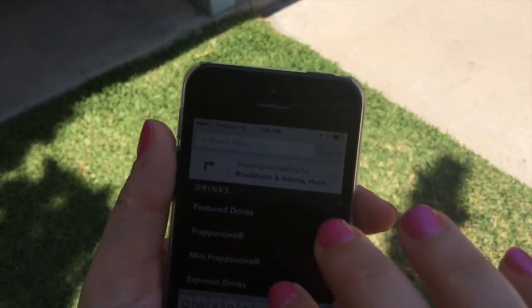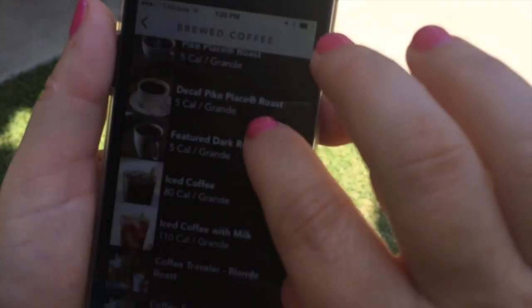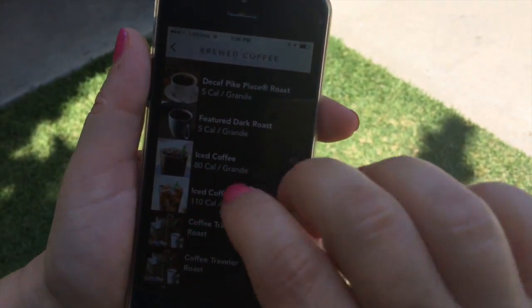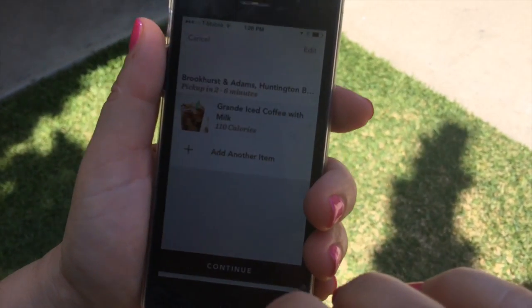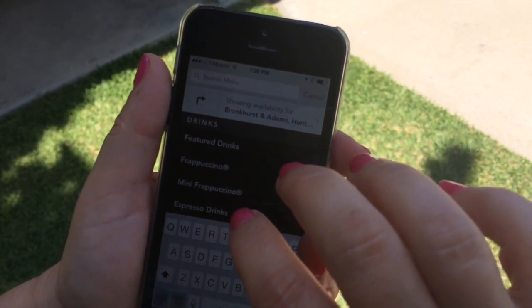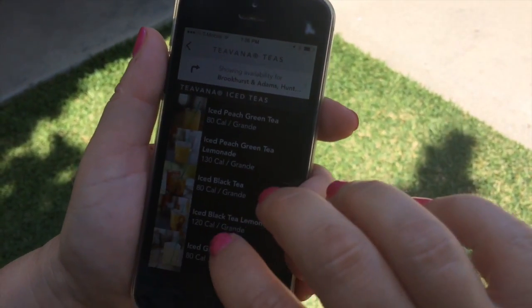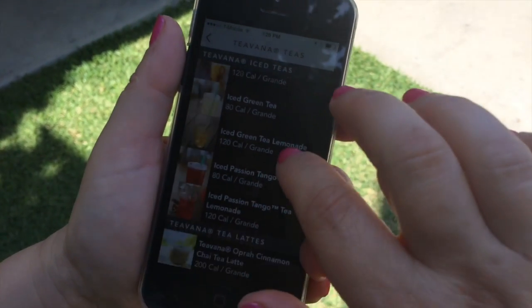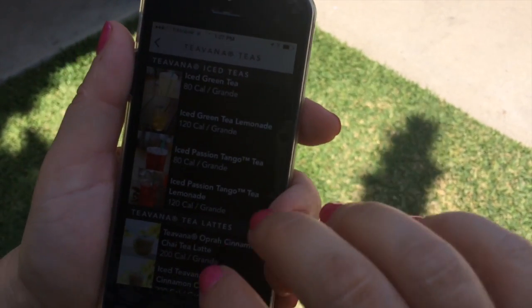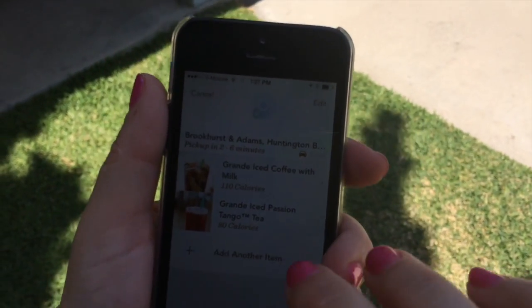And what do I want? Let's try to get an iced coffee with milk. Add another item. Tea. Teavana teas. Iced passion tea. And that should be it.